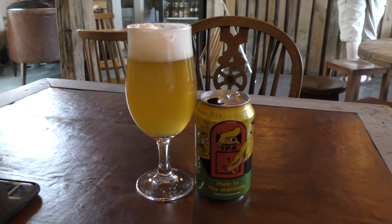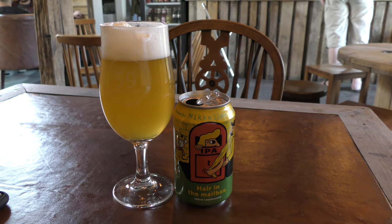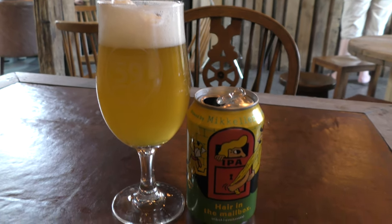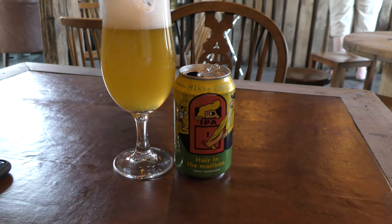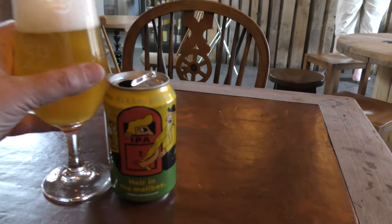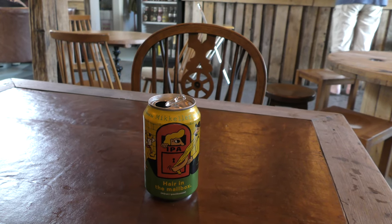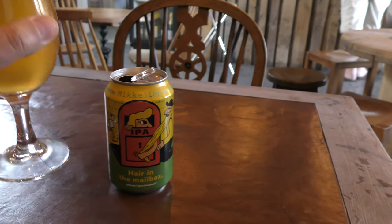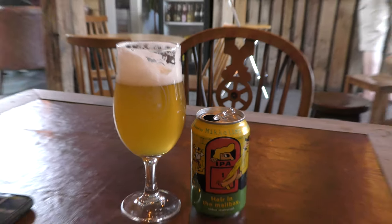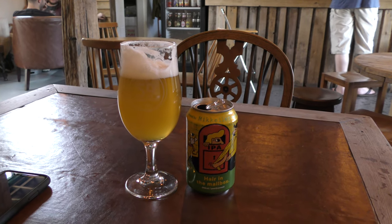A rather poor photo. I have to blame myself for that. This is Hay in the Mailbox, again from McKellar. I think it's about, I can't remember, 6.3%. It's strong, from Copenhagen. It's really rather good. It has a slight fruity nose. It's strong, it's fruity, it's malty. It's B plus in a bit. It's rather good.